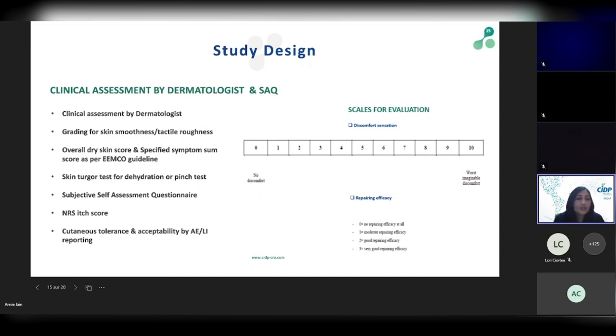And in addition, we can have subjective self-assessment questionnaires for both efficacy and safety assessments. NRS-IT score can be added along with the scales for evaluating discomfort sensation and repairing efficacy of the test products. The safety assessment is generally done by monitoring the adverse events and local intolerances reported during the study.